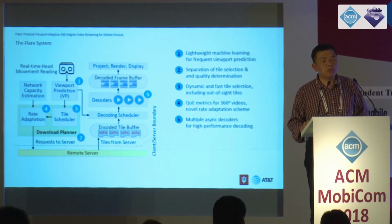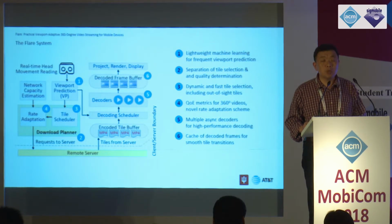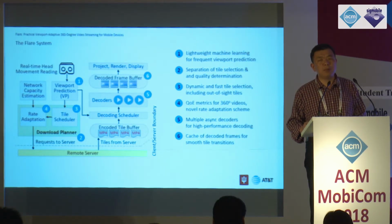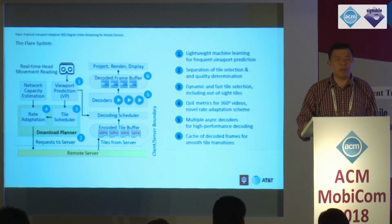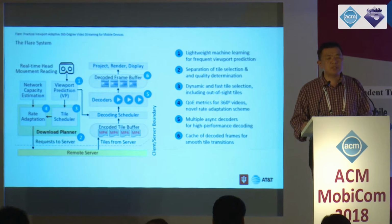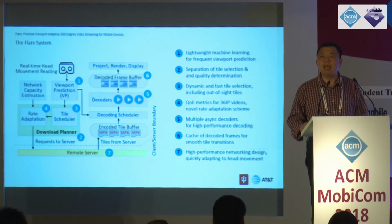And also, in order to enable smooth playback when viewers change the viewport, we decouple the decoding of the tiles from the playback, and we also have a decoded tile buffer to cache the tiles for a short period of time. And finally, on the server side, we have several optimizations to adapt to head movement and to enable high-performance content delivery.